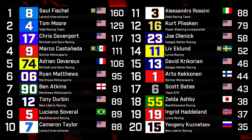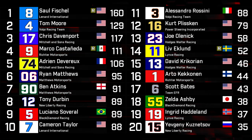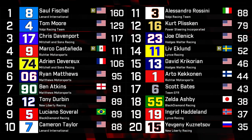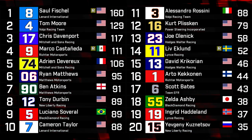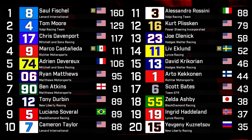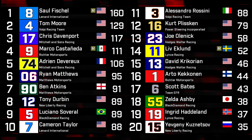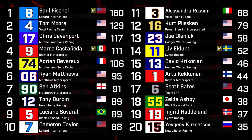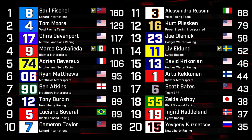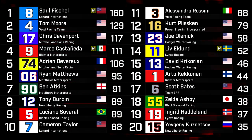The rookie Fischel leads the way on 160 points. Tom Moore is still second despite crashing out early. Chris Davenport, what an improvement so far this year, on 117. Castaneda in fourth. And this is a good improvement from the Mitchell and Sons. Adrian Devereaux in fifth. All four race winners so far in the top five, and Chris Davenport. Ryan Matthews and Ben Ekins, the two Matthews Motorsports cars, are exceeding expectations. So is Tony Durbin, to be honest. Luciano Savaral took a little bit of a hit after this past couple of races, and Cameron Taylor rounds out the top 10 because he, of course, has a tiebreaker with Rossini.